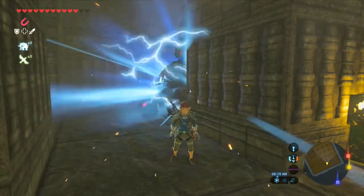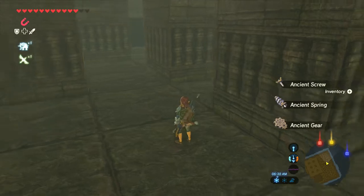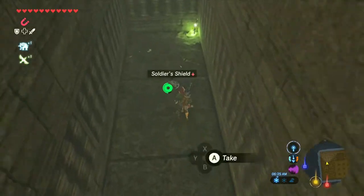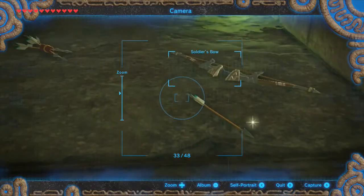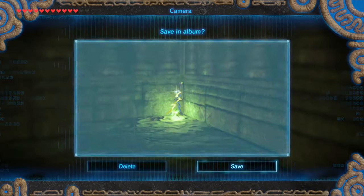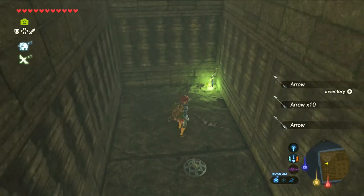Alright. And while there are just guardians here, thankfully we have the Master Sword. Yeah, the stationary ones don't give anywhere near as many parts, but... Ooh! Let's see. Soldier shield, soldier's bow, plenty of arrows, and a thunderstorm rod? Ooh, a better electric rod. Lots of arrows, too.